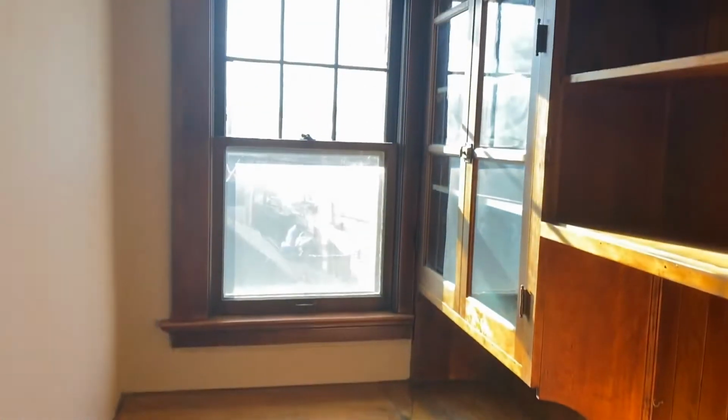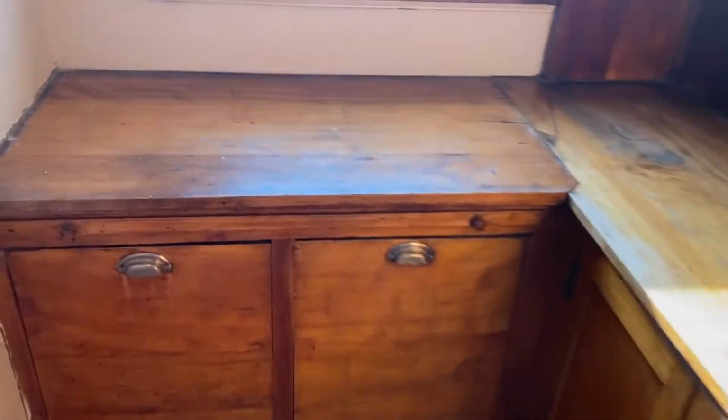It also has a very nice little pantry off to the corner for additional pantry needs, with plenty of shelving and recycling trash.